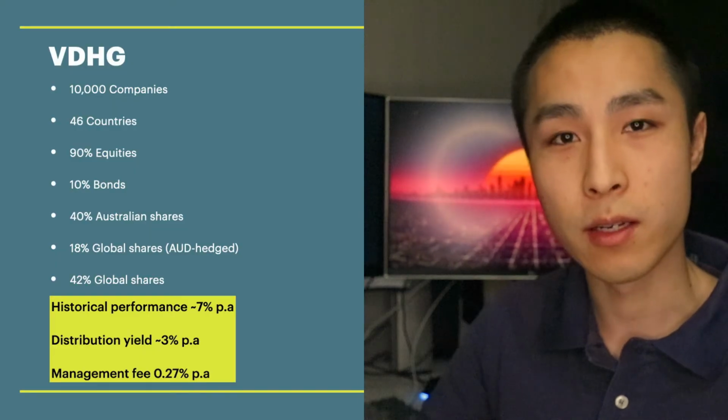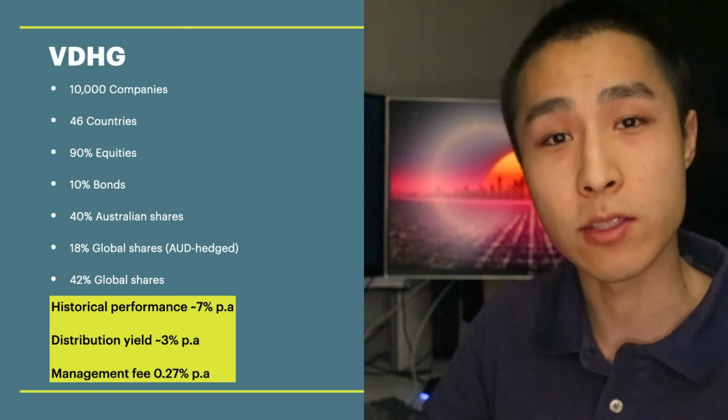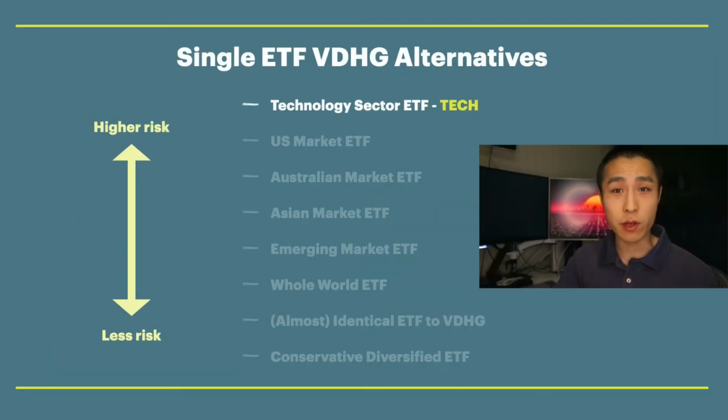So just for a reminder, up on your screen will be a snapshot of what VDHG roughly looks like in terms of fees, returns, dividends, and allocations. Let's get into the first one. So the first one is an ETF called Tech, and it basically invests in global technology companies that have a significant competitive advantage over their peers.